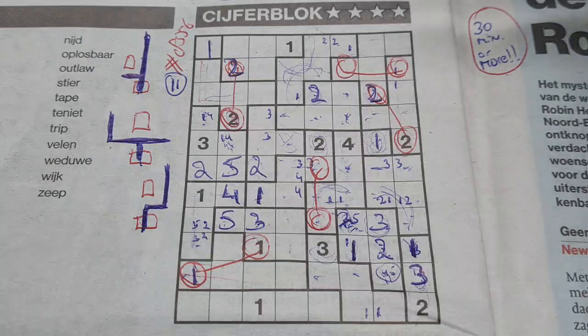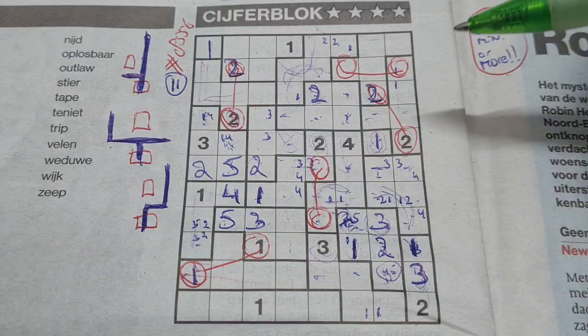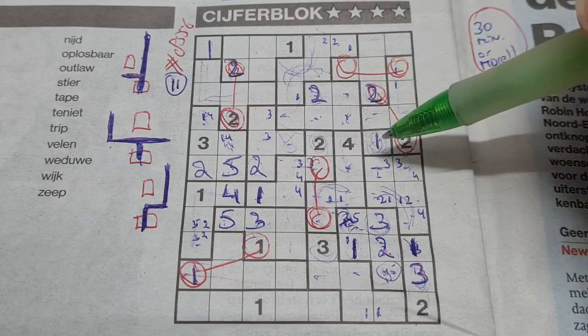Yeah, this box can be a four, so the four could be here, could be there. Need a five. Okay, let me think. This one is a hard one.